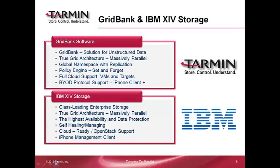The central functions of GridBank are completely policy-driven through an easy-to-use rules wizard setup, which is literally as simple or granular as you require. Once configured, the policy engine manages the grid for you without any periodic maintenance tasks required.